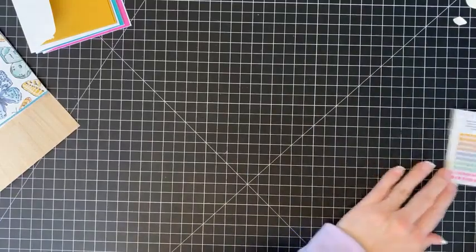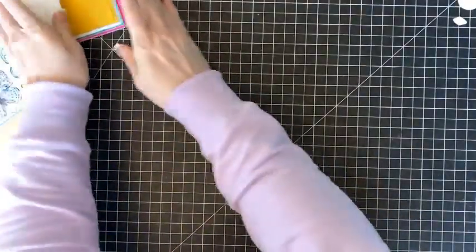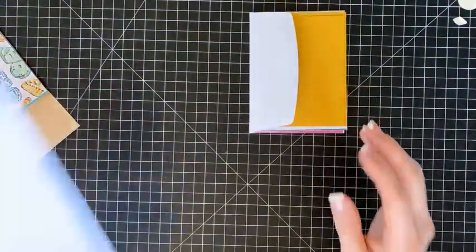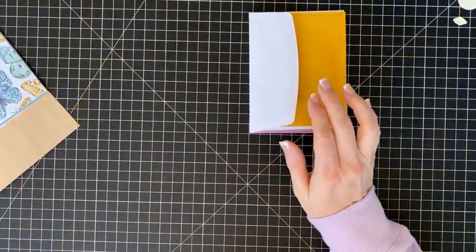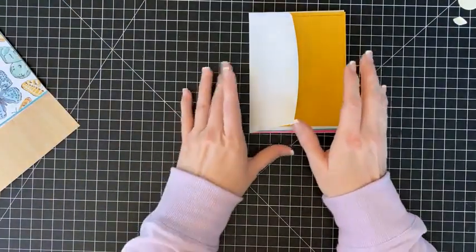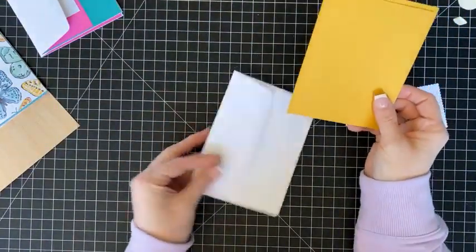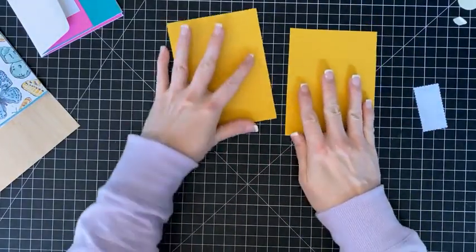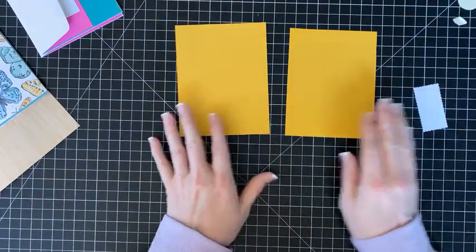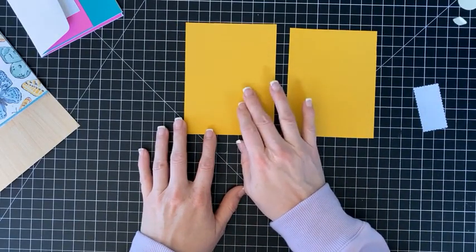So let's start out with, I'm going to do these in order of how they came in your kit. And also the way they are on the PDF is the order they are in your kit. So I try to make sure those little details are there for you guys to help you out when you're creating.